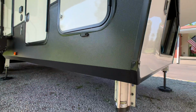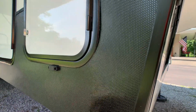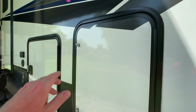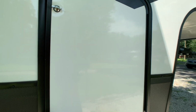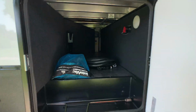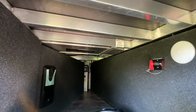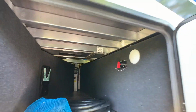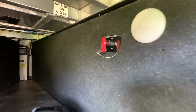Oh, it does have a wrapped skirt going down the side. Looks like a carbon fiber look. Dual 30-pound LP tanks, one on each side. Slam latch baggage doors. This is your garage area. There's your aluminum framing all throughout. Your floor, your sidewalls, your slide outs are all fully aluminum framed. There's your battery disconnect, saves you on your battery.